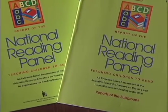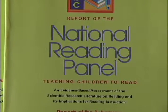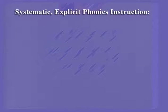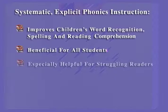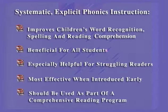The National Reading Panel conducted an evidence-based assessment of the scientific research literature on reading and its implications for reading instruction and published a report, Teaching Children to Read. According to the report, systematic explicit phonics instruction is more effective than non-systematic or no phonics instruction. Systematic explicit phonics instruction significantly improves kindergarten and first-grade children's word recognition and spelling, significantly improves children's reading comprehension, is beneficial regardless of the socioeconomic status of students, is particularly beneficial for children who are having difficulty learning to read, is most effective when introduced early, kindergarten or first grade, and should not be the entire reading program for beginning readers.